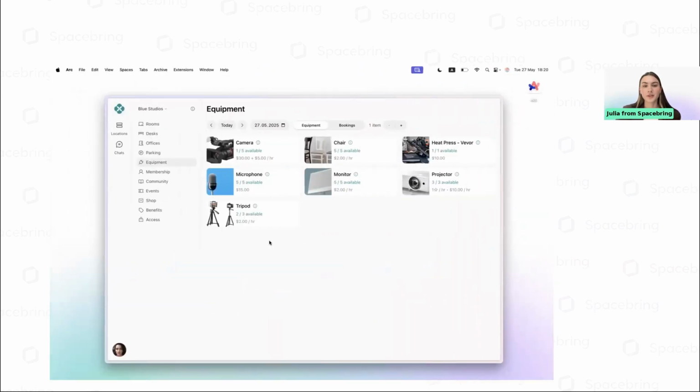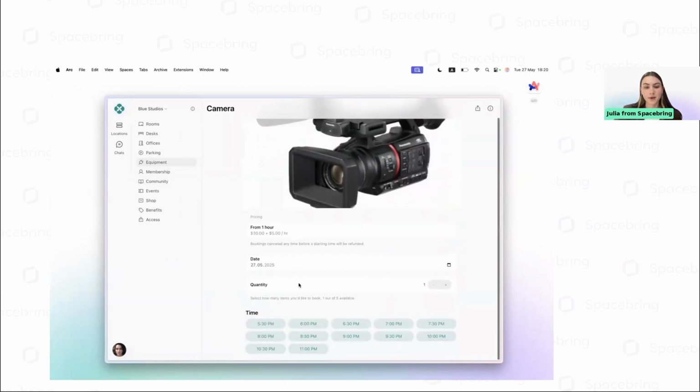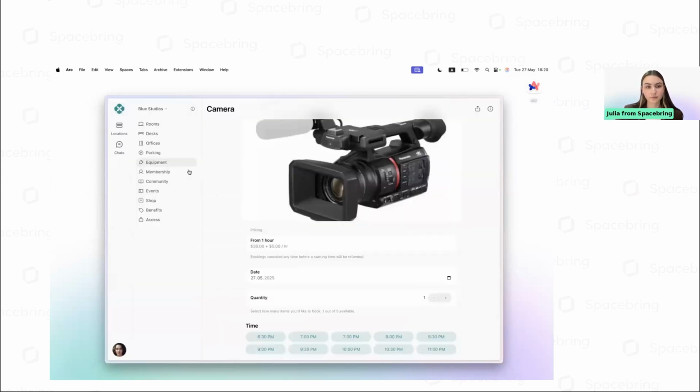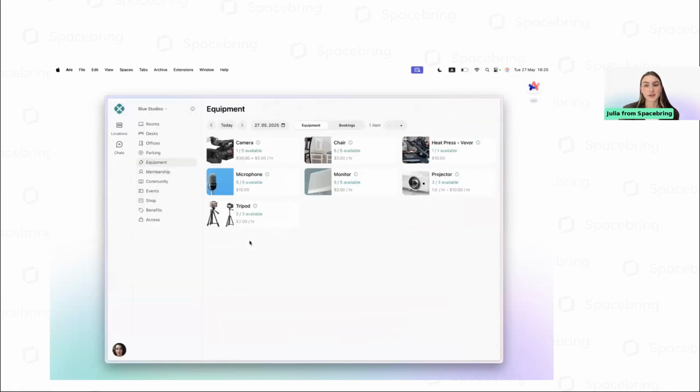Users can book the equipment on the equipment page. They select the necessary equipment, select the time, and the quantity which they need to book, and make the booking. Recording studios can add different video equipment, microphones, and so on. And makerspaces can add different sewing machines or specialized tools. So whatever equipment you have, feel free to add it to Spacebring.